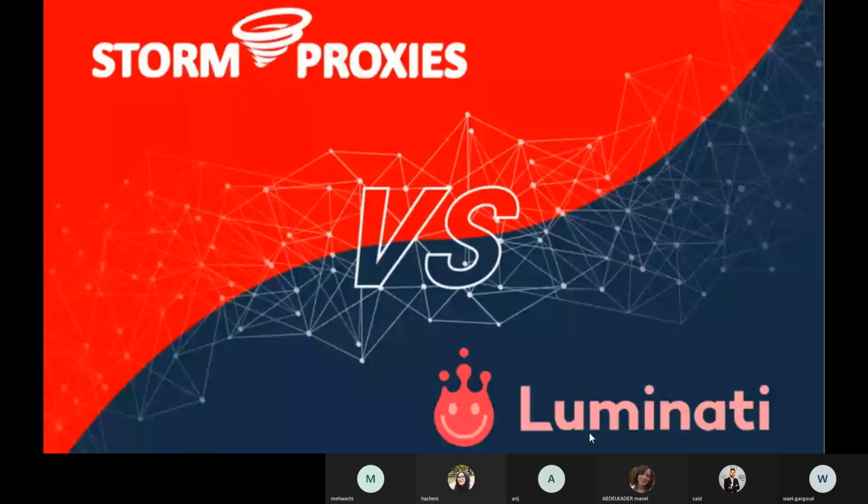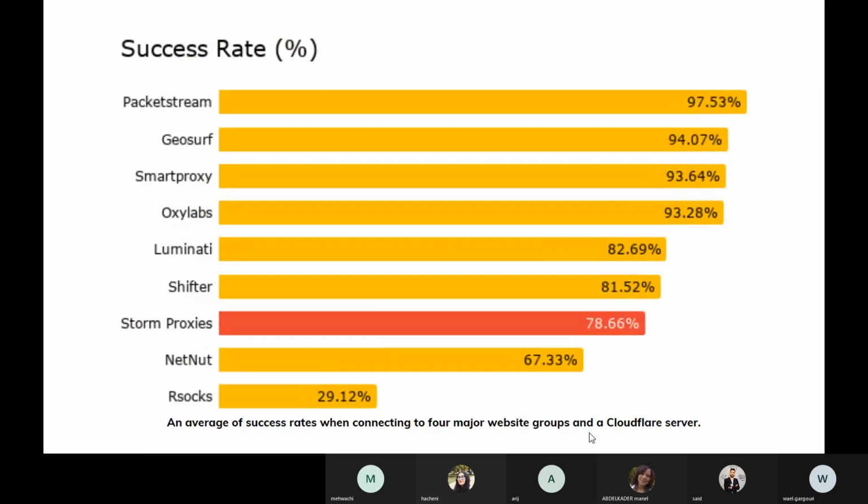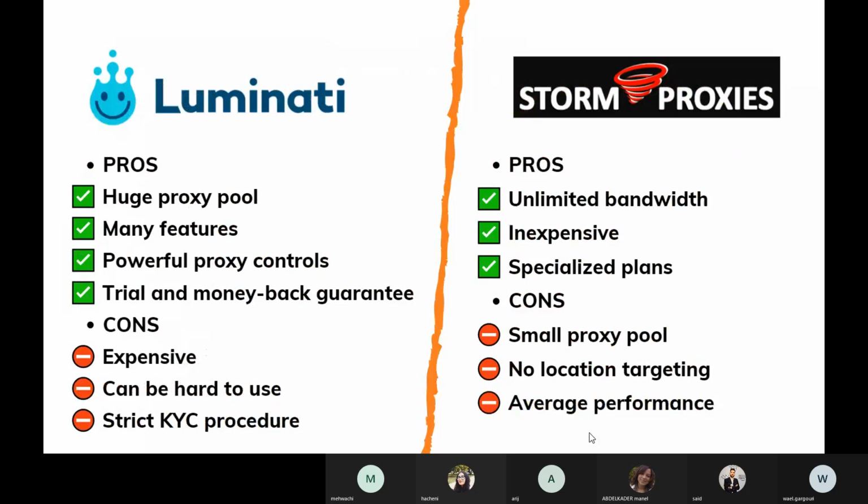The hardest target for Storm proxies to crack was Google. Only every fifth request managed to succeed, and almost half of the failed requests were blocked. On the bright side, the proxies worked much better with unprotected websites like Amazon. There are no IP leaks for Storm proxies, but one website managed to recognize an IP as a proxy. So we conclude that for Luminati, the pros are a huge proxy pool, many features, powerful proxy controls, trial and money back guarantee. The cons would be expensive, can be very hard to use, and strict KYC procedure.